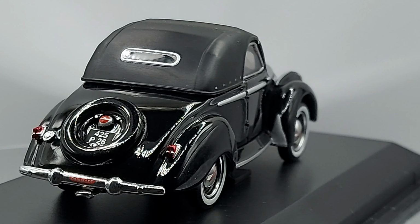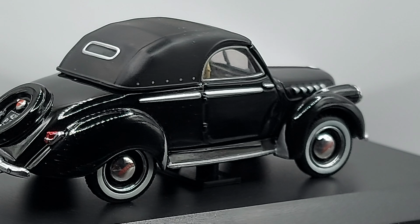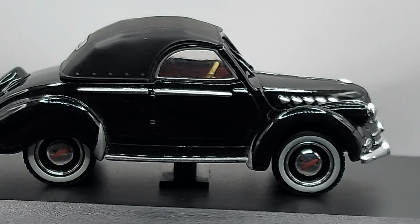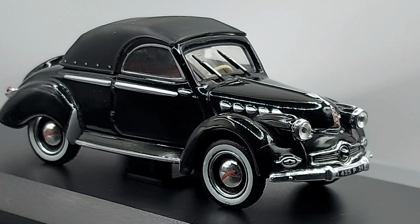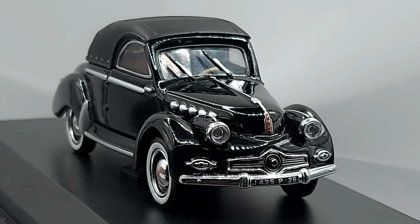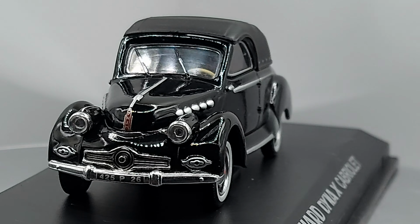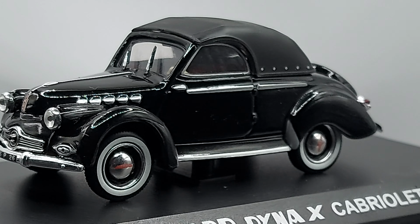And let me tell you, this car is very, very attractive. I'm not usually crazy about antiques. I like classics, but I'm not crazy about antiques. So I usually like to collect cars starting from like 1945 and up, and this is more or less where this car falls. But this is a precious beauty.